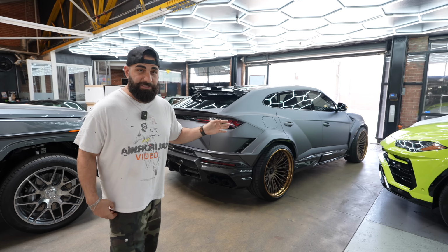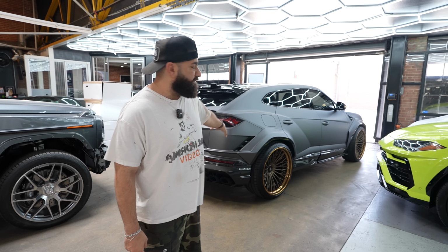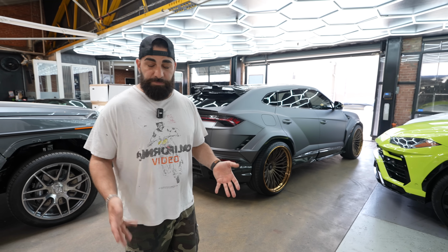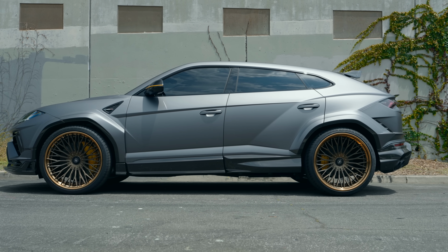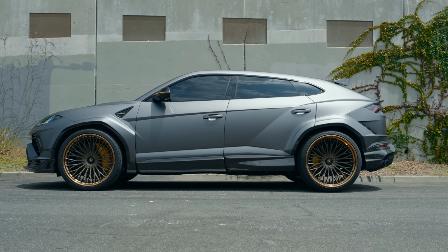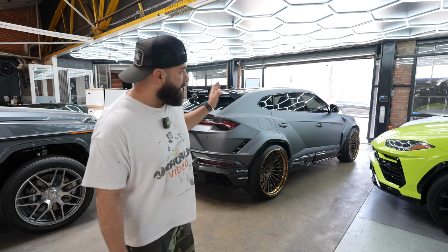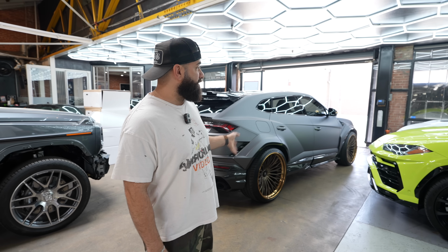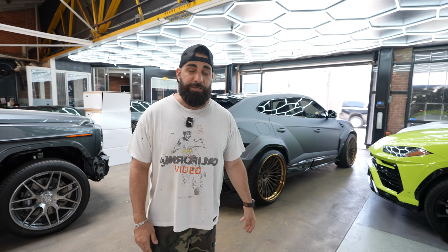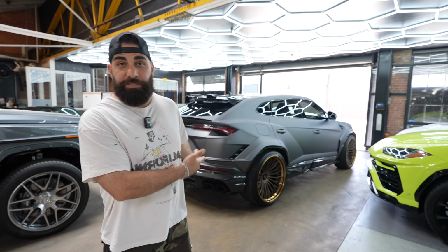Also, what's cool about this is this is our second Ryft Performante, and Ryft doesn't even do full carbon fiber flares, but for both these cars, we did carbon fiber flares, actual carbon, and we left the edges in carbon fiber, which you won't see on other Ryft cars anywhere else. So pretty cool that we're able to do that here. If you want that with us, contact us. If you want a Ryft Urus, hit us up. Anything Ryft, no problem. We can get it done for you quickly, and looking like this.